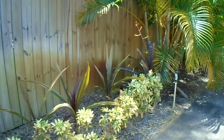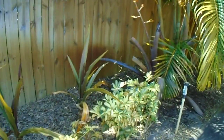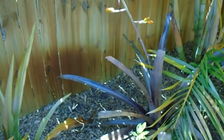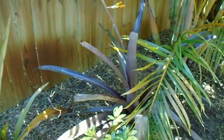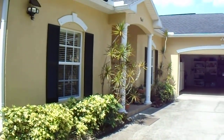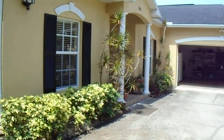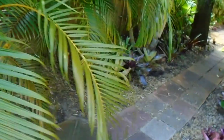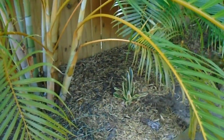And of course, this is my Aechmea Mulford Marcelino that's just starting to bloom. It's that big one that's kind of purpley. I moved it, and it's nicer here. And then you can see the front with the Dracaenas. And just little bromeliads tucked underneath here.